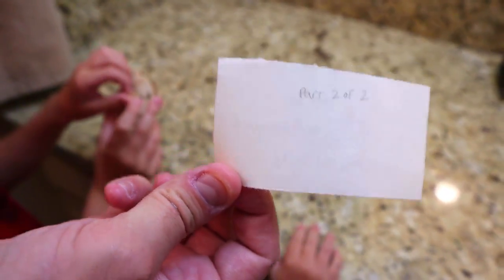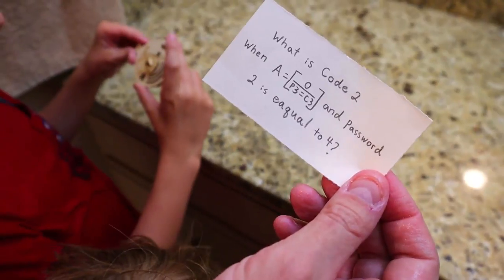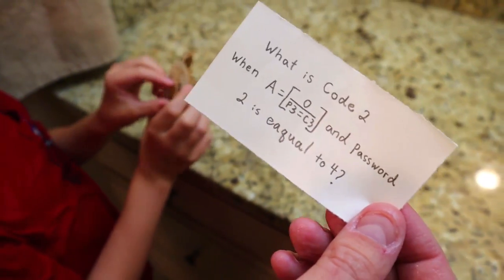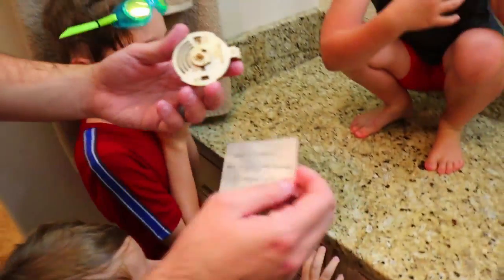The next clue that we needed to solve the mystery box. Flip it around. I want to see what it says. Okay. It says, what is code 2 when A equals 0 over P3 equals C3 and password 2 is equal to 4? Whoa. But look at this. This was here too. Decoding tool. Oh, that's what we needed. P3 equals C3. This has got to be part of the puzzle that we need to solve.